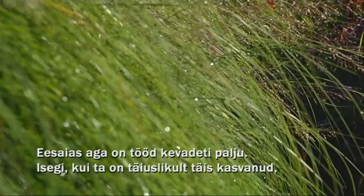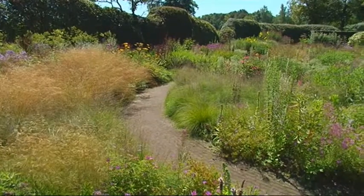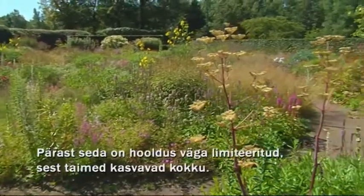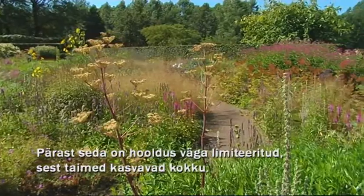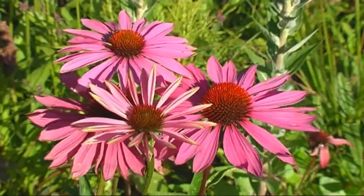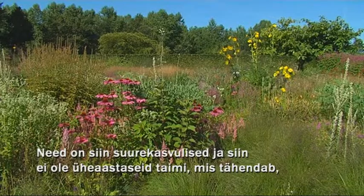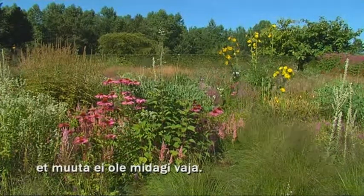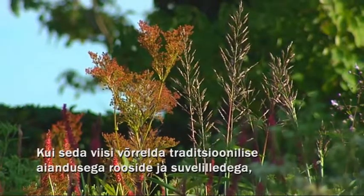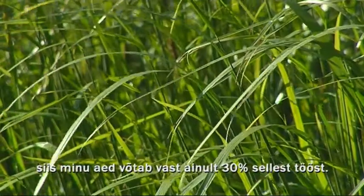The front garden is a lot of work in spring. Even if it is fully grown, you need to take care of it in the months of April till July. So it's 2 months of just maintaining it well, and after that the maintenance is very limited because the plants grow together. They're chosen for being strong, and no annuals, so you don't have to change your plants. If you put that against traditional gardening with roses and annuals, it is maybe 30% of that work.